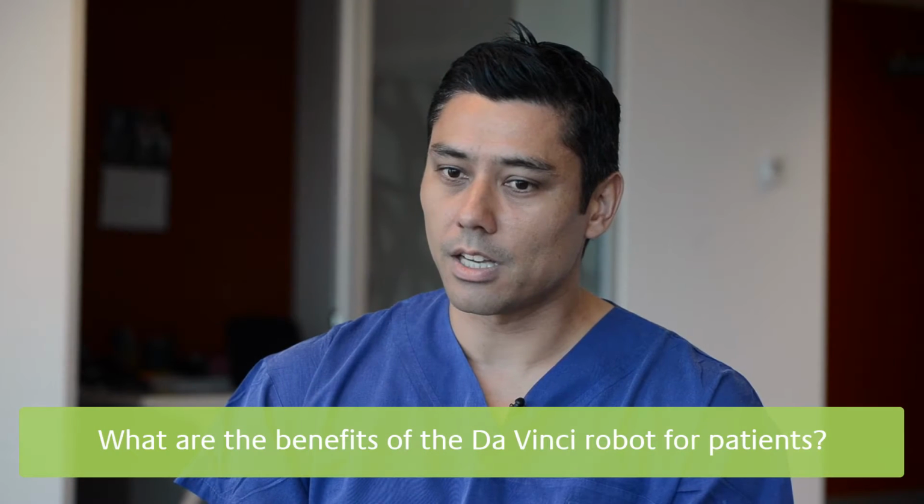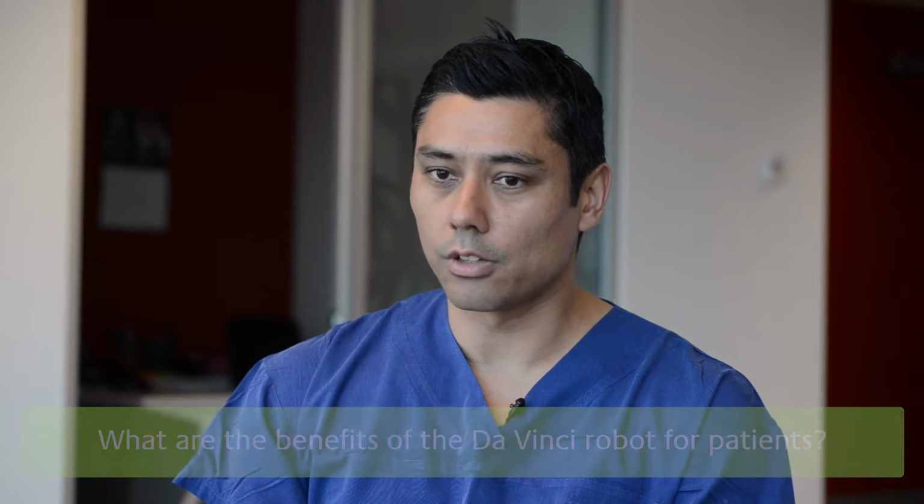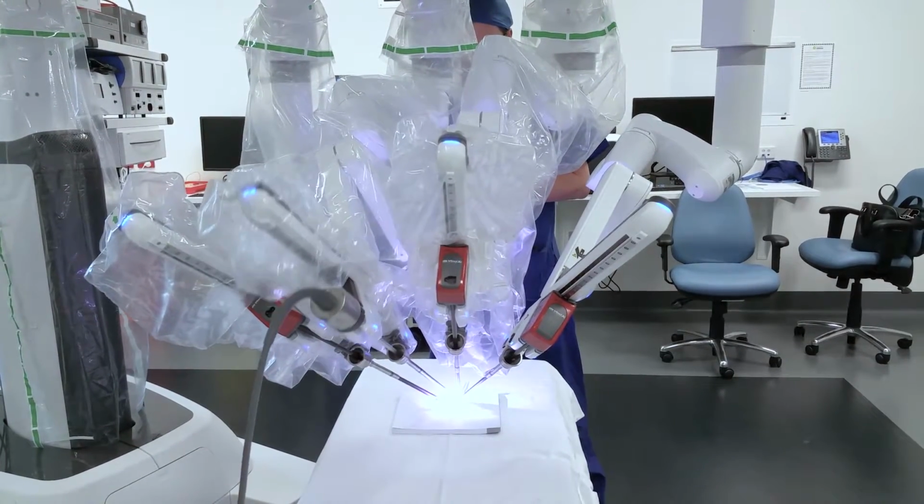So the benefits include a keyhole approach. So there are only very small incisions on the patient's abdomen. So that means that their post-operative recovery is fast-tracked, so they have less pain, they're able to get out of hospital quicker, and they're able to return to work and normal activities as quickly as possible following the surgery. So we're able to offer the most cutting-edge robotic technology for our patients here at Lifehouse.